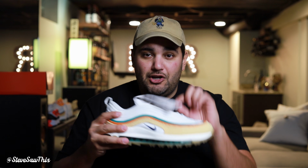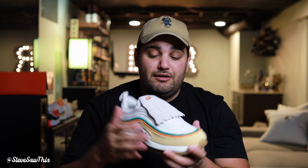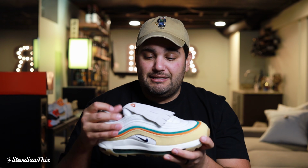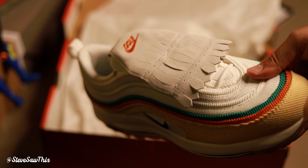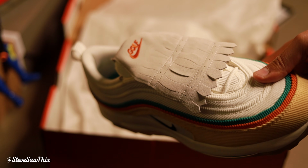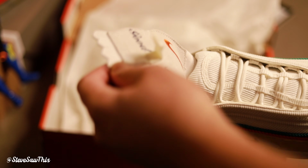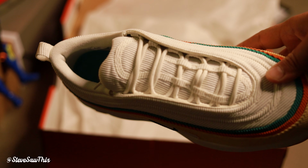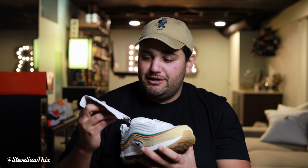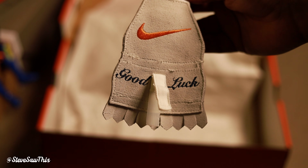Now, I'm sure you saw this thing flapping here, because this seems to be a lot of people's reservation about these shoes, like, what is happening with this craziness up top? And I am here to ease your fears. You can just pull this bad boy right off. It just Velcros on here and it's gone. And it's actually a nice piece. It's a nice thick cut of suede, and it's got a Nike swoosh going in here, some nice stitching, and then on the back it says Good and Lucky, and it's dope.